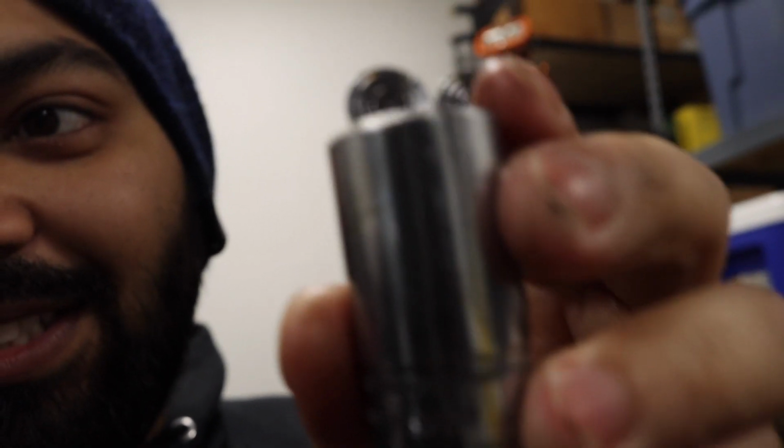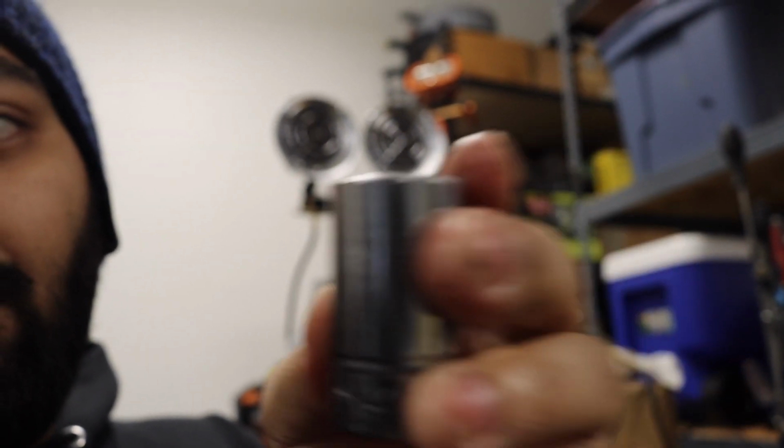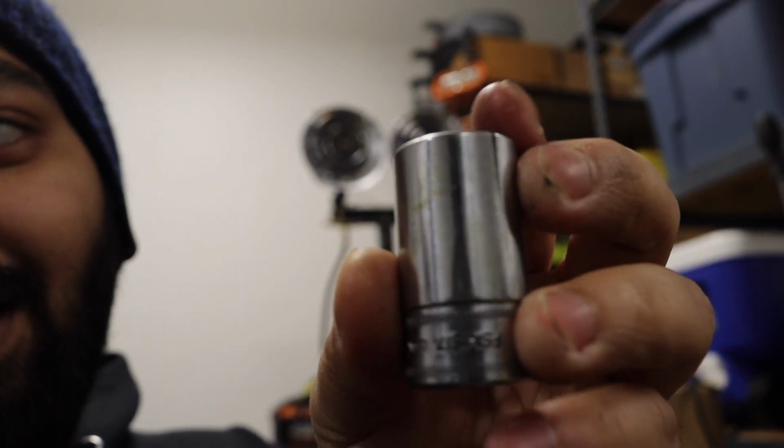Here we go. Here is a Snap-on socket, and I don't know if you can see that just right. There you go. See, there's a crack right there. There's a crack. This is a Snap-on socket. It's supposed to be the best quality out there. And it's cracked on me, using it for normal applications.